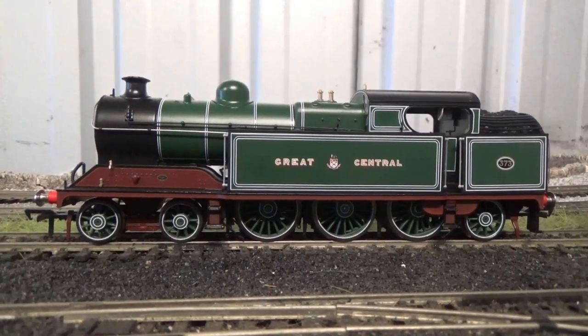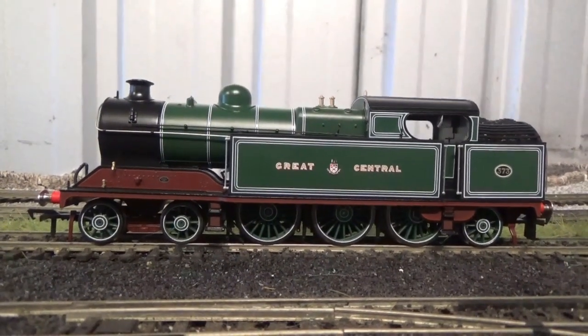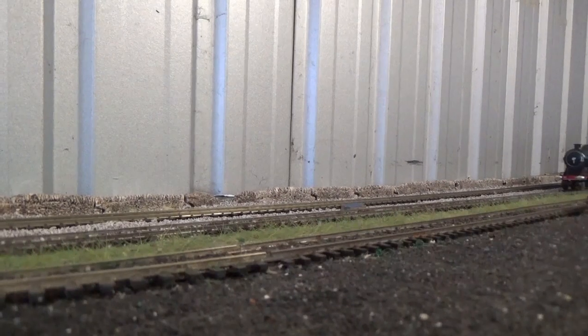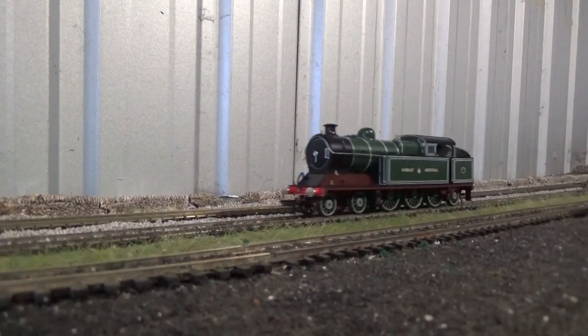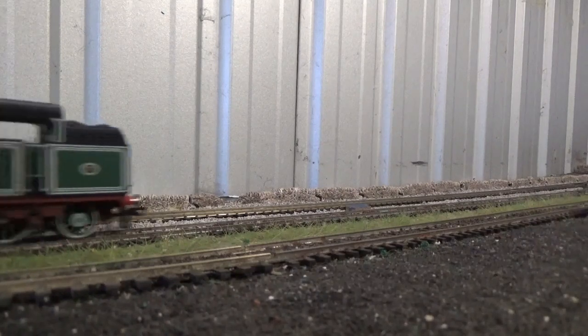It's also a very weighty loco, which it needs to be, because if I got this on the track and found that this loco couldn't even pull long passenger trains, I'd be quite annoyed with that and disappointed. And it runs beautifully out of the box too. The mechanism on this is very smooth. It does need running in, like all new models do, but running is just perfect.